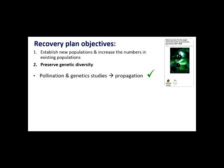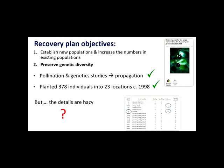So really great stuff was done in this recovery plan. There was pollination and genetic studies undertaken. This informed a propagation program. As a result, 378 individuals were planted into 23 locations around 1998. If there's anyone in the room who can clarify that date, I would love to know. But as you've just noticed, the details are a little bit hazy. So this is what happens when we do some of these programs. Tags get lost. We're kind of not sure whether something was a seedling or a cutting. And most importantly, we don't really know what went where, though we do know that there was considerable effort undertaken to spread a variety of individuals from the source populations or the original plants across the recovery planting locations.